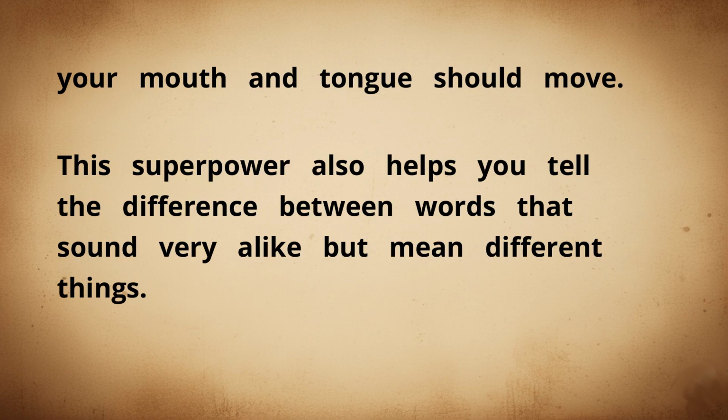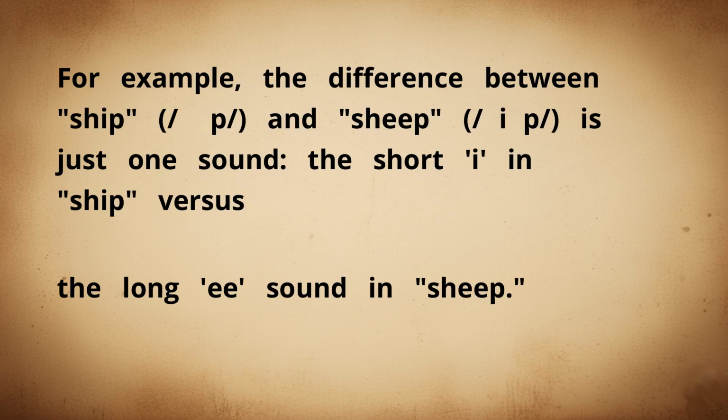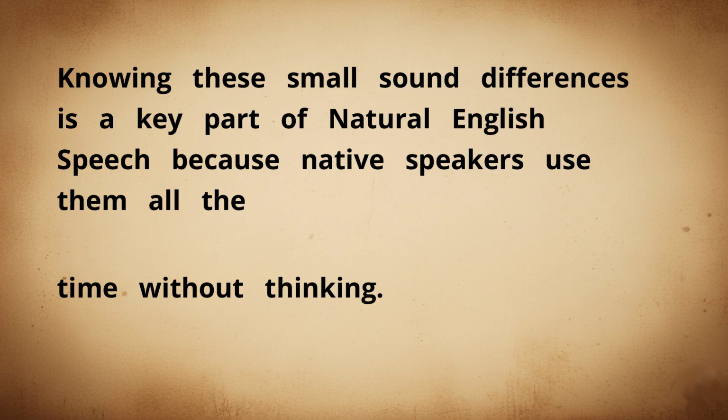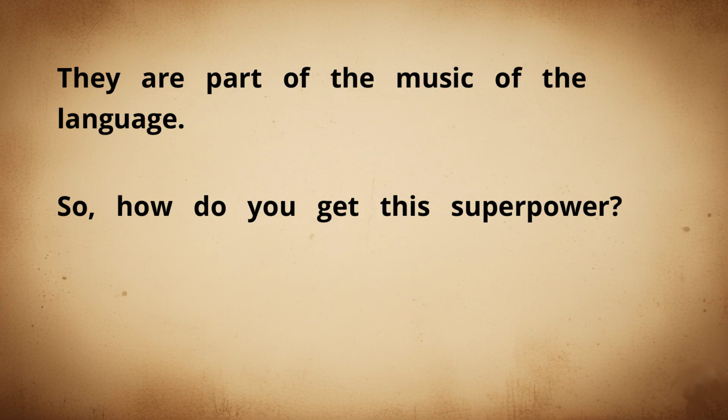This superpower also helps you tell the difference between words that sound very alike, but mean different things. For example, the difference between ship /ʃɪp/ and sheep /ʃiːp/ is just one sound, the short I in ship versus the long E sound in sheep. The IPA marks /ɪ/ and /iː/ clearly show this difference. If you don't understand these different sounds, you might say sheep when you mean ship, which can cause funny mix-ups. Knowing these small sound differences is a key part of natural English speech because native speakers use them all the time without thinking. They are part of the music of the language.